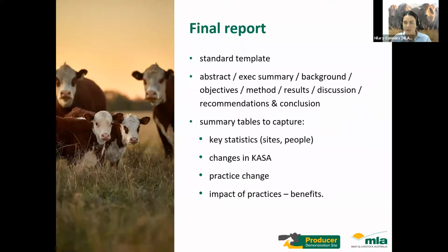to capture the key statistics, like the number of sites that you had throughout the duration of the project, and the number of people that you've engaged throughout the project, that's your core producers and your observer producers. As Maria said, we ask you to report on changes in CASA, and you'll be able to capture that data from your pre and post project surveys, and also the practice change that you have been able to report, and an impact, so perhaps a cost benefit analysis of what is the result of implementing the practice change on farm.